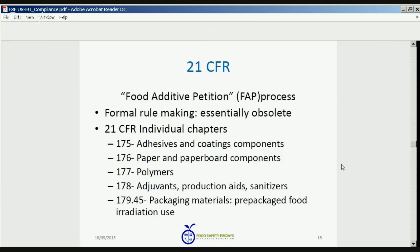The basic list of pre-cleared packaging materials in the United States is listed in Chapter 21 of the Code of Federal Regulations, and these are listed as a result of an administrative rulemaking procedure that the Food and Drug Administration terms the Food Additive Petition Process, or FAP process. It was a formal rulemaking process that required a lot of time and a lot of staff involvement, and because of the time and the labor involved in the process, it's essentially obsolete now.